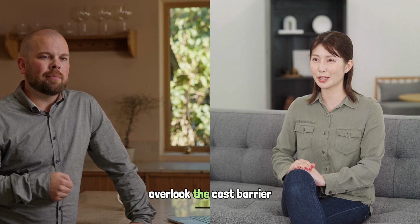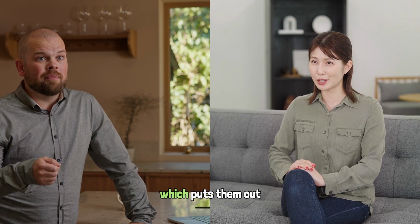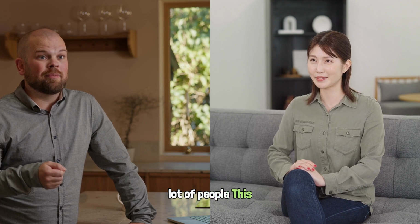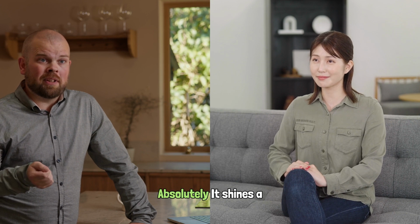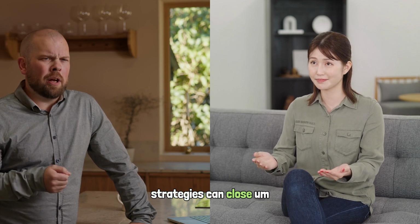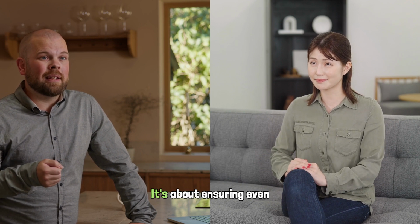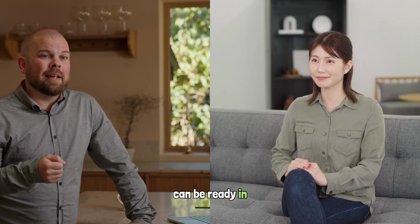And let's not overlook the cost barrier that this approach overcomes. Commercial kits often run $100 to $200, which puts them out of reach for a lot of people. This affordability is a major win for democratizing safety. Absolutely. It shines a light on how a focused investment in the essentials and smart purchasing strategies can close that dangerous preparedness gap. It's about ensuring even those with limited resources can be ready in an emergency.